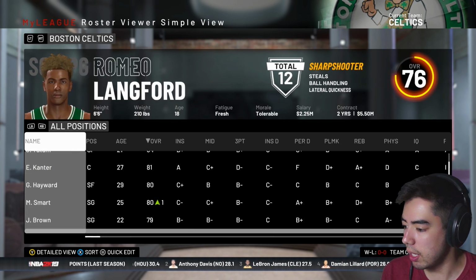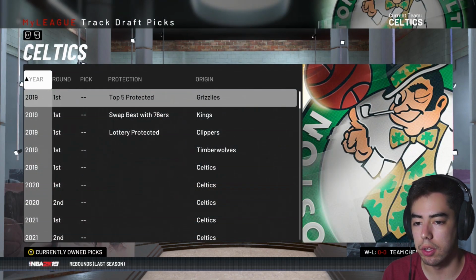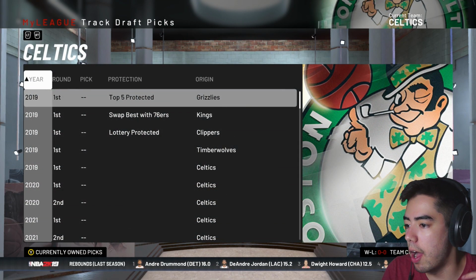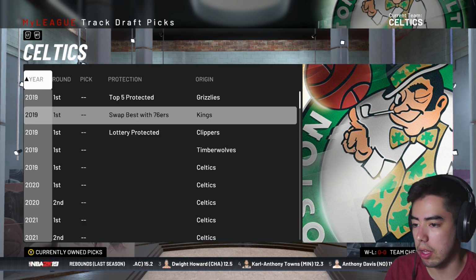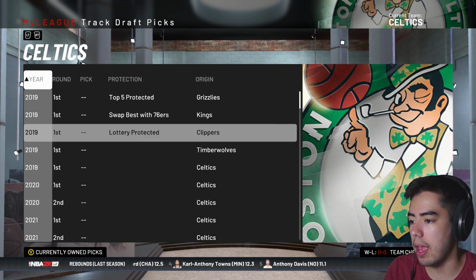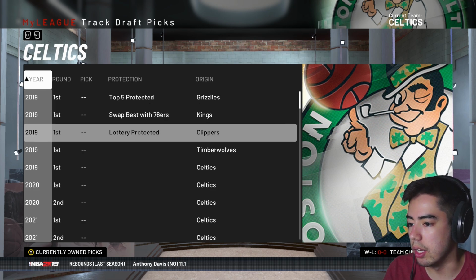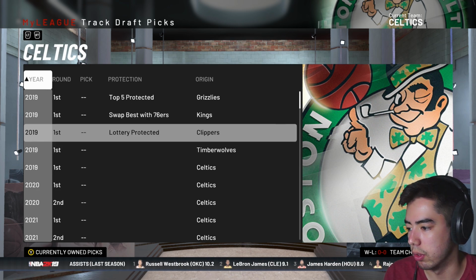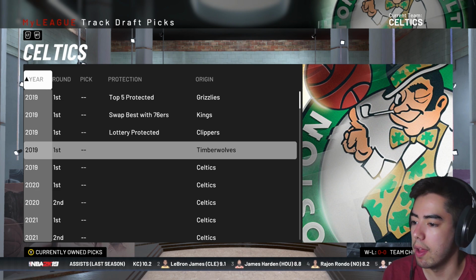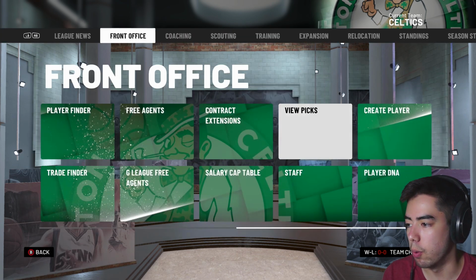So it'll be interesting to see how this team works. I'm excited to do this rebuild. I do actually want to look at and view the picks here. We have a top 5 protected pick from the Grizzlies. We have a swap with the Sixers and Kings pick, and we have a lottery protected Clippers pick for 2019, and then obviously we'll see what happens with those picks after that, and then we have Minnesota's 2019 pick, and obviously our own. So we have 3, 4, 5 potential first round picks in 2019.